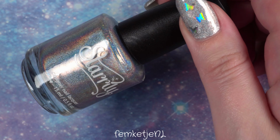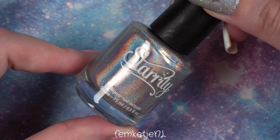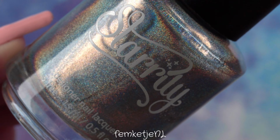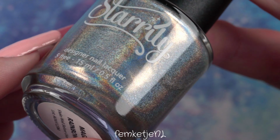So yeah, next up is also a beauty. I think this one is called a linear silver holographic, if that term is correct. I just feel like it is a super metallic-y silver holographic polish. It is so stunning, and I'm pretty much obsessed. Just look at that close-up that I shot with my macro lens.